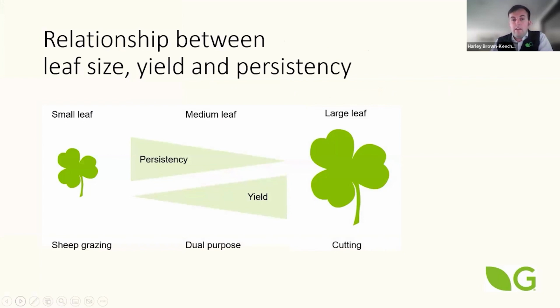Here we're seeing the correlation between persistency and yield dependent on the leaf size category, with the smaller leaf varieties fitting in with the longer term grazing leys and the larger leaf varieties suiting the shorter duration silage leys.